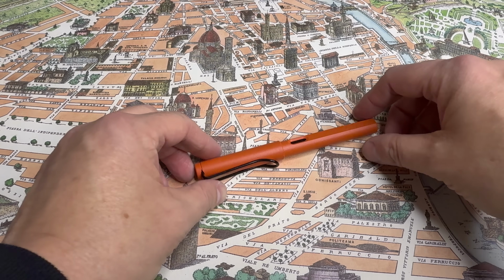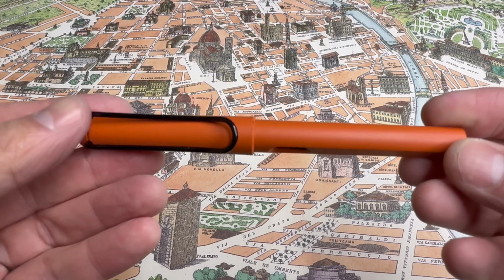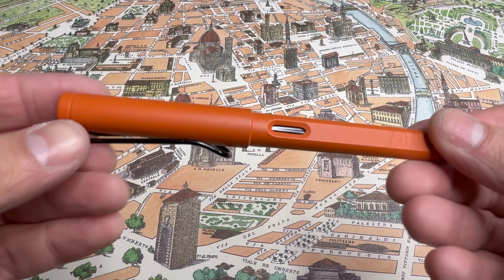But why? Why would I choose a Lamy Safari over a Montblanc? Why was it enough? Why was it sufficient enough to satisfy me that I felt like I didn't have to pull the trigger on that Montblanc? Well, let me share with you exactly why.